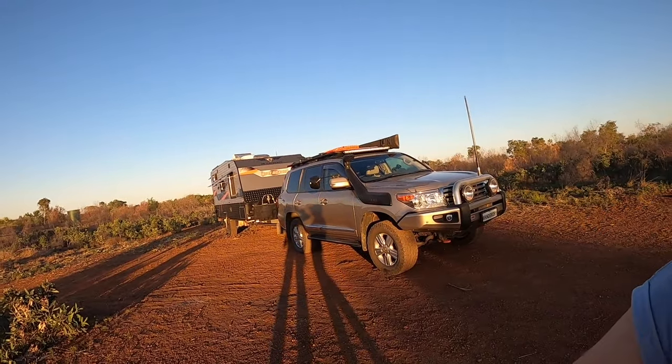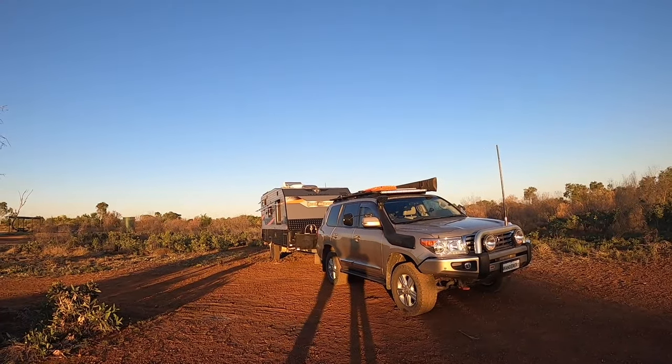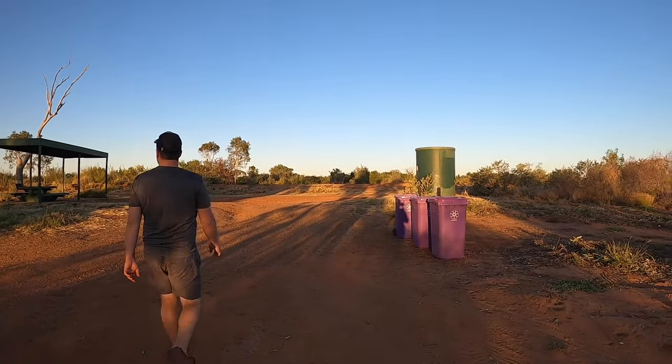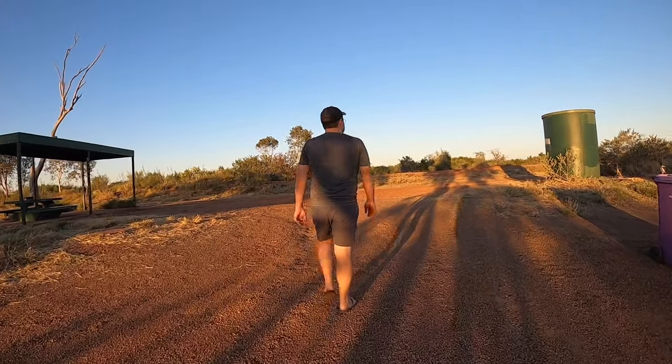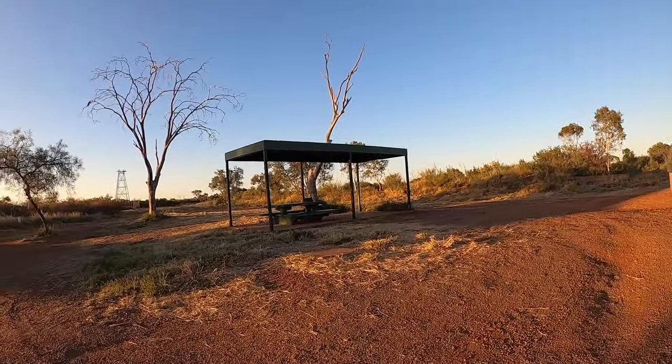So we made it to 41 Mile Bore rest area. Pretty big in here. There's only a couple of other campers in here, so we've got our own little pocket just here. So we've got bins here, which is good, to get rid of all your rubbish, and a picnic table.